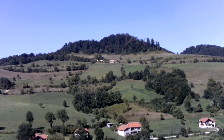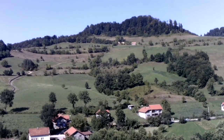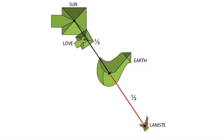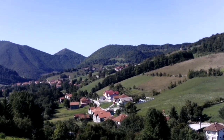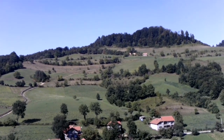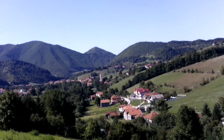We also see from this location the hill Lanishte. It's directly adjacent to Ginja Tumulus, and this is the hill that is in alignment with the spot height of the Sun, Love, Temple of Mother Earth and itself. So Temple of Mother Earth is the bisector between these structures. It sits exactly halfway between the top of this hill and the Bosnian Pyramid of the Sun.